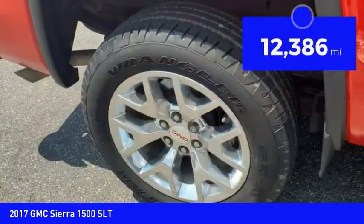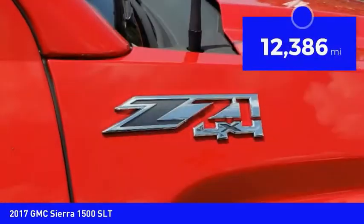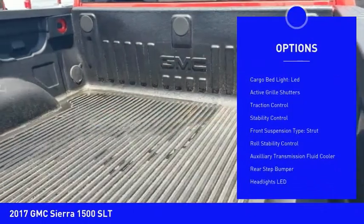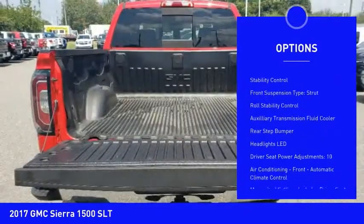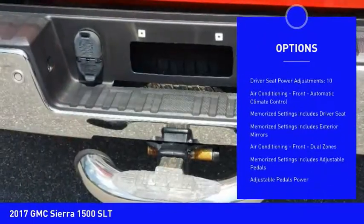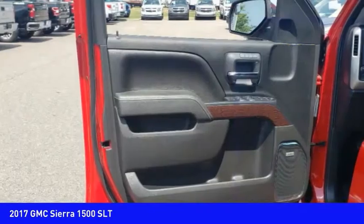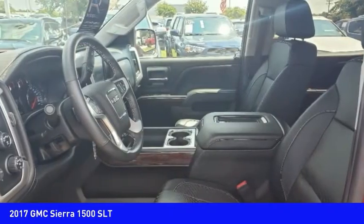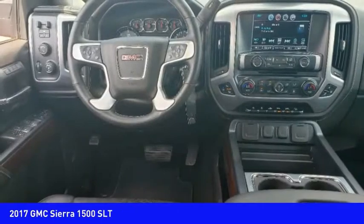This vehicle has less than 15,000 miles. Here are some of this vehicle's great options. Power windows with safety reverse, remote engine start, cargo bed light, LED, active grille shutters, traction control, stability control, front suspension type, strut, roll stability control, auxiliary transmission fluid cooler, rear step bumper.